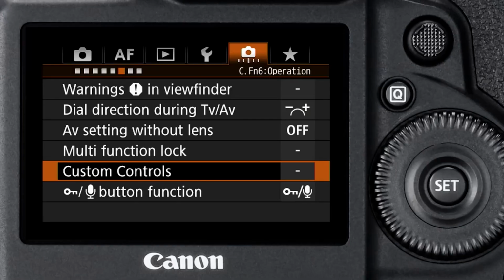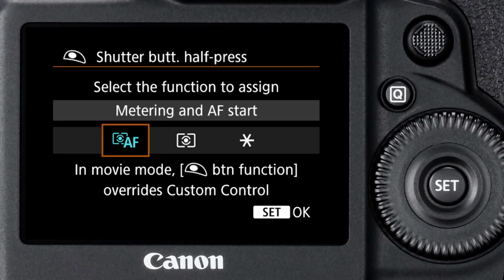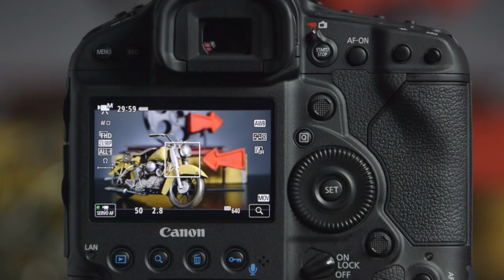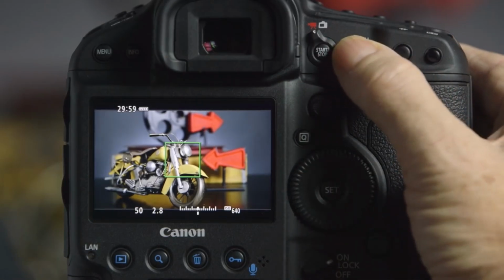You can set this up as an assigned custom control button, configure it to work at a half depress of the shutter button, or simply use the AF on button. One-shot autofocus is great for a quick focus confirmation before or during shooting, and great for situations where you don't want or need continuous autofocus.